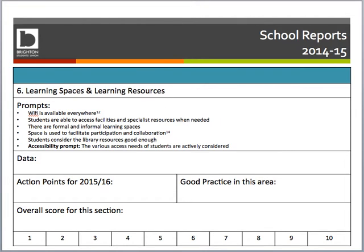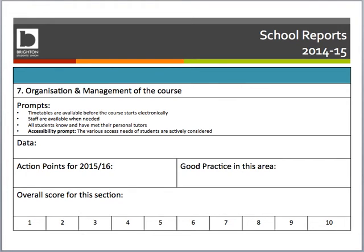Section 6, Learning Spaces and Learning Resources. Learning spaces was the theme for last year's annual health reports, so in theory the university should have made improvements to the learning spaces over the last year. It's again part of the university teaching and learning strategy to ensure that there is Wi-Fi available across the whole institution. We would be interested to know if reps know of anywhere where this isn't the case. We filled the data section with data from the NSS and any comments from their academic health reports from last year.